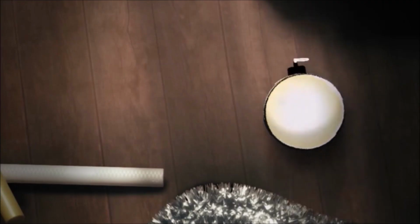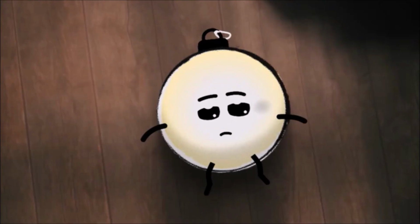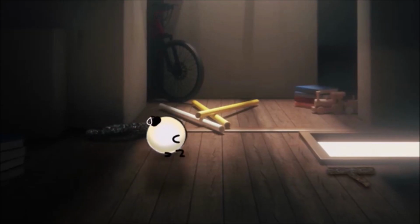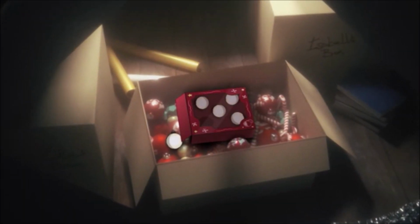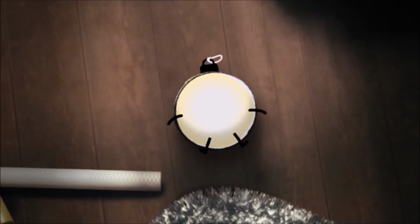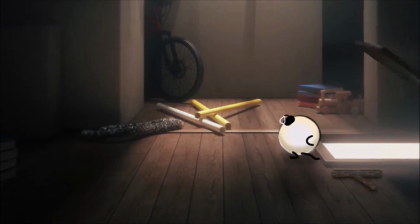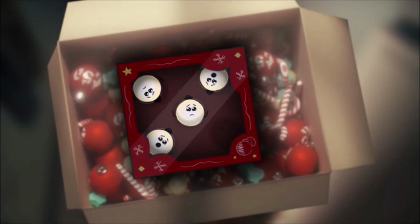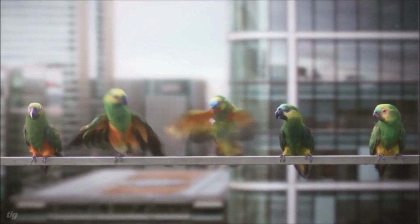This year's Channel 5 Christmas ident package is based on a story of a bauble, and just like BBC One, there was a promo telling the whole story. The promo is known as A Journey Home, and starts with one of the baubles coming out of a box, thus leaving the other 4 baubles in the box. This bauble, who runs to the escape route from the loft, is the 5th in the pack, and this keeps up with the theme of the current Channel 5 idents, focusing on the quantity of 5.